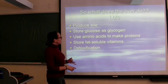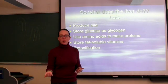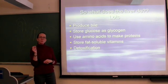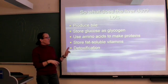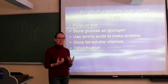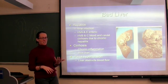Liver produces bile. Stores glucose as glycogen. Do you remember that? It's our main storehouse for glycogen. If we don't have enough glucose in our diet, we can cleave it off those glycogen bonds in the liver and use it for energy. Okay. It uses amino acids to make proteins. Our liver will take amino acids from the foodstuffs that we eat, combine them together and form new proteins for the body. Okay. It stores fat-soluble vitamins. I'll teach you what those are next week. And it helps detoxification. That's what those Kupffer cells are for, those macrophages. Okay? There's a ton of stuff, and we're actually going to go into more of what it does next week. It's super important. This is why if people have a sick liver, they're very sick, because it does so much.